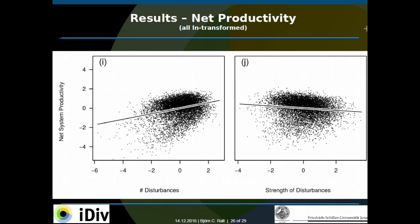But we can now also calculate the ratio or the difference between these two to come to a measure of net system productivity, something like more carbon uptake or carbon release of the whole local ecosystem. And here, due to mismatches in the rates or the reaction of the rates to the disturbances, we found that with an increasing number of disturbances, the net system productivity increases. So more carbon is bound relative to released in the systems, but the strength of disturbances decreases the whole thing.